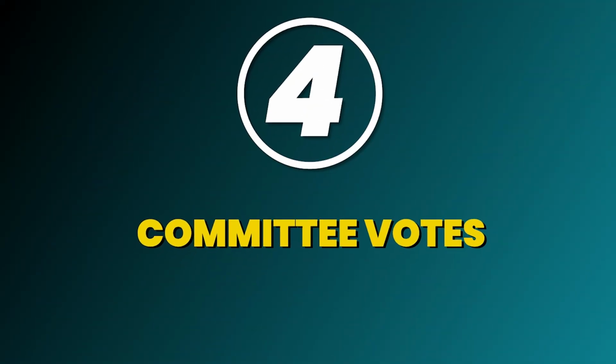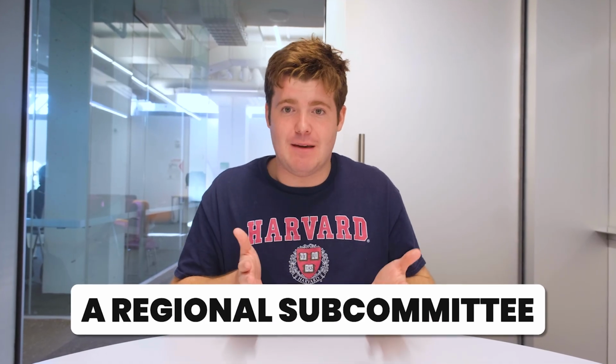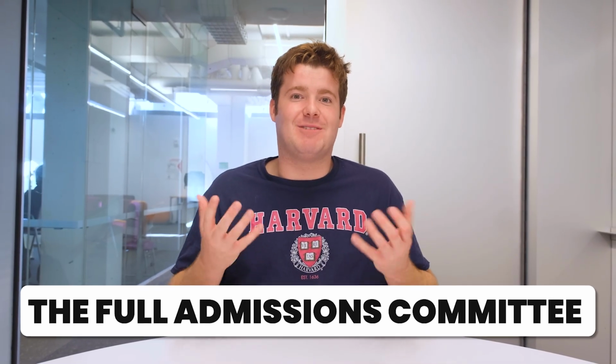Step 4 in the admissions process is the committee actually votes, and this is where the decisions are made. After a first round of readings, the best applications go to committee voting, and each application is reviewed by 2 committees. The first is a regional subcommittee of 5 to 8 people where they discuss applicants from a specific area. Then there's the full admissions committee of over 40 readers where they make the final decision on whether or not you get in.